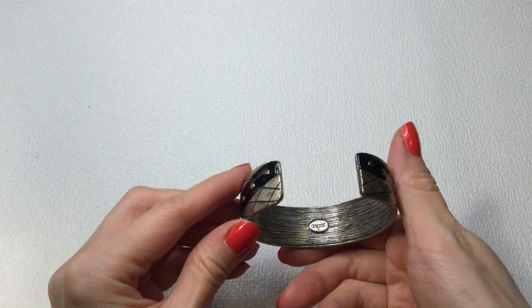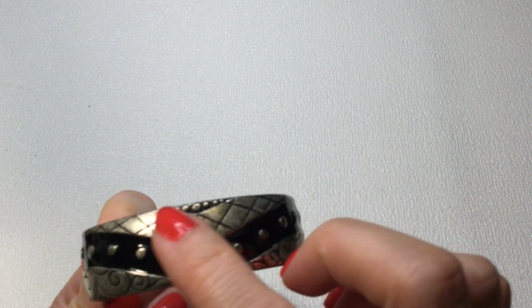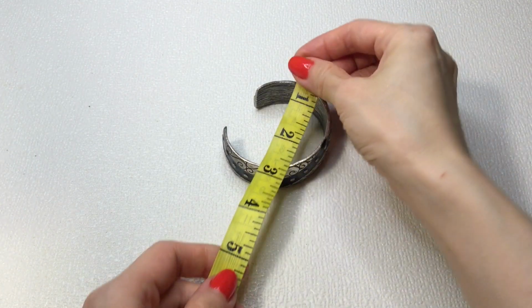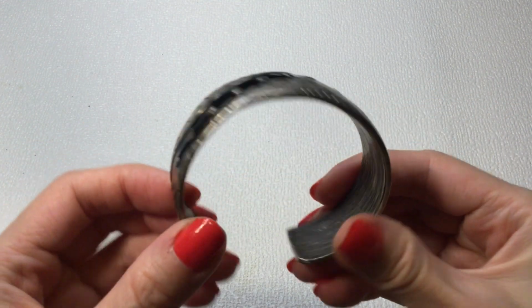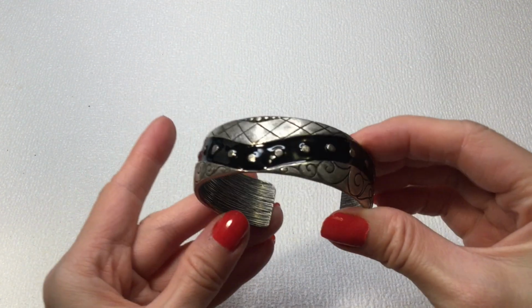Okay, next we have a cuff, and this is by Chico's as well. There's the cartouche. And this is really pretty. It has black enamel, and then it has some etching. Really pretty different patterns on here. And it looks to be silver tone, kind of like a pewter metal here. That's nice. Cuff bracelet. Let's take a measurement on this. So this measures about 2.5 inches with a circumference of 7 inches. Really pretty Chico's cuff. Really nice. I like that a lot. And it can be adjusted slightly to be smaller or larger. There's definitely some room for movement there. Beautiful.